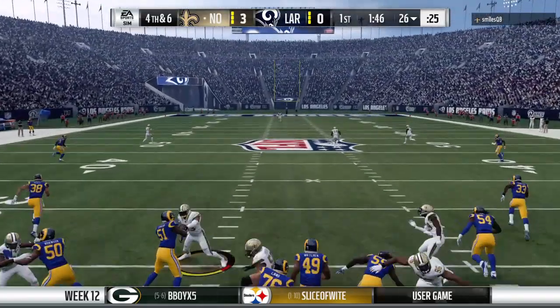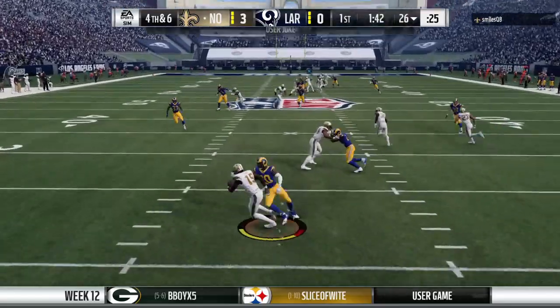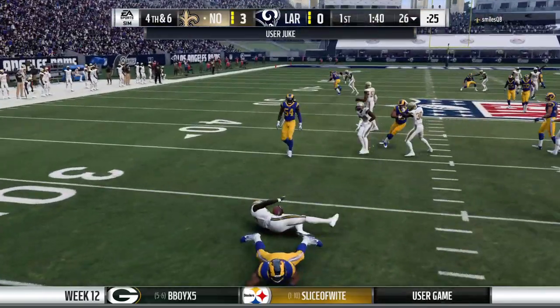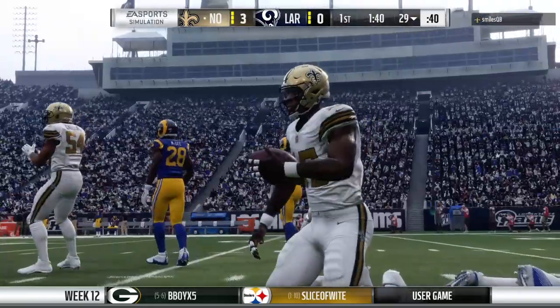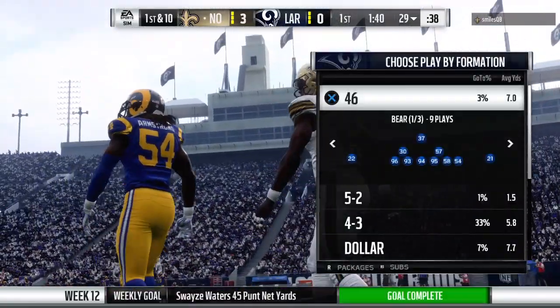They only punted twice in the win last week as he gets this one away. Now here's Ross. Give him 11 yards that time on the return. And the Saints will take over with a first down and 10.